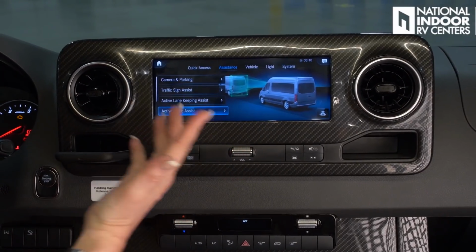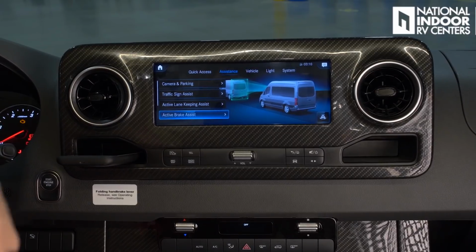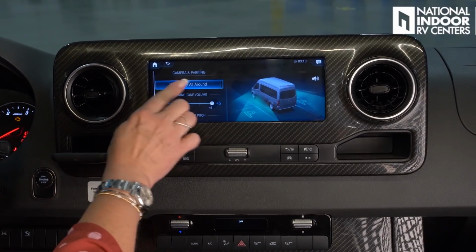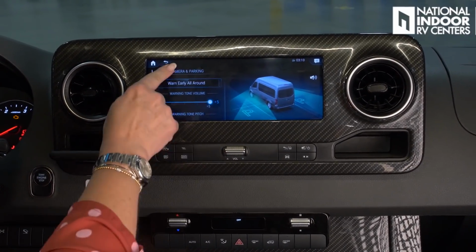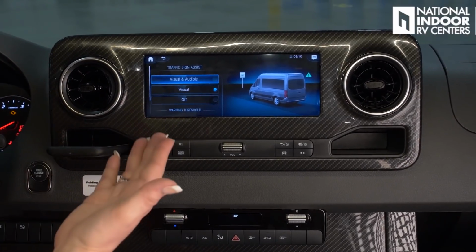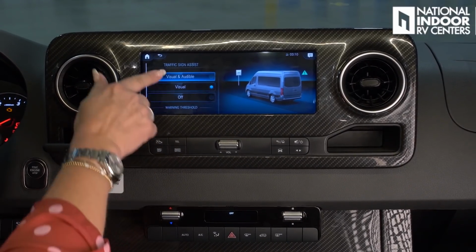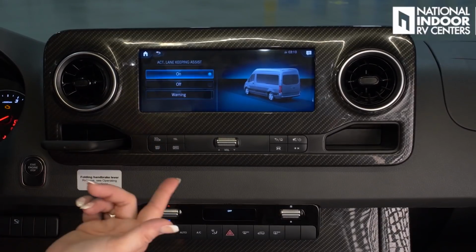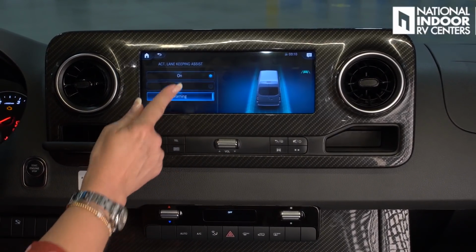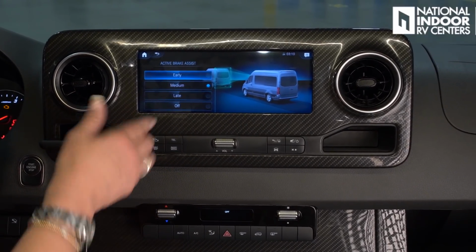Now, settings is a really cool button. Mercedes allows you to customize so many of your things. The loudness of the click, your camera and parking, early warning all around, the warning tone. So you'll have a little, how loud do you want that? Traffic sign assist. So it's going to see that the traffic sign says 45 miles per hour. Do you want it to say that to you and show you the visual? We just have it on visual right now, or you can turn that off. Active lane keeping assist, so you can have that on or off and have the warning on or off. Active brake assist, do you want that early, medium, late, or off?